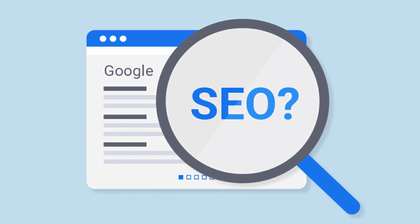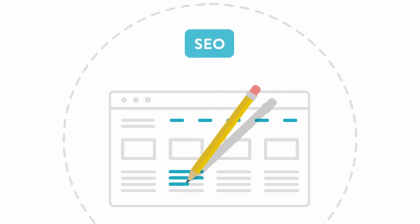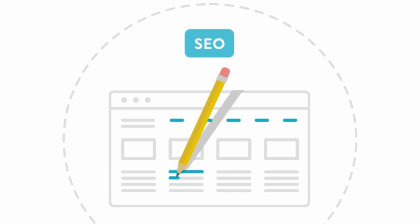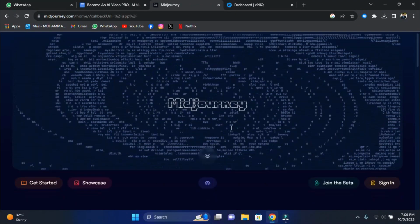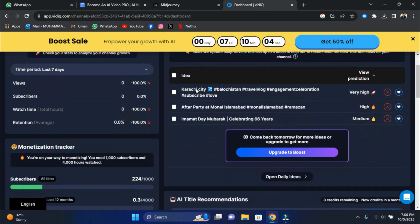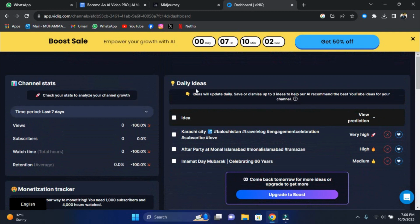Let's talk about something that's just as crucial as your video content. Thumbnails and SEO. And guess what? AI's got your back here too. You can use a tool like Midjourney to create stunning images for your thumbnails. And VidIQ is always available to help out with search engine optimization, or SEO.